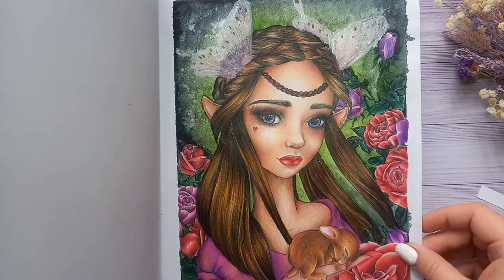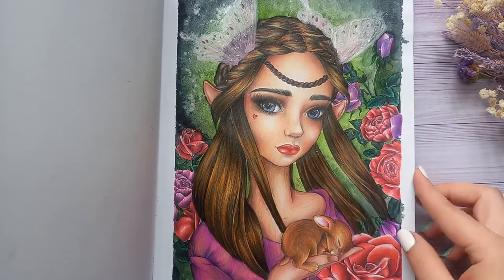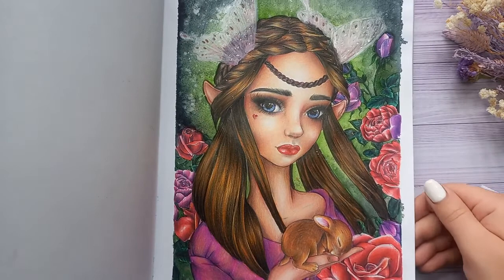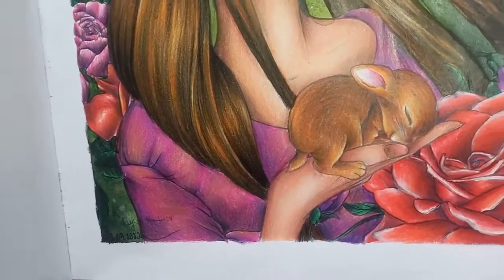The skin is colored with a Luminance portrait set. Watercolor background. White gel pen for wings and all other details are made with kids color pencils.